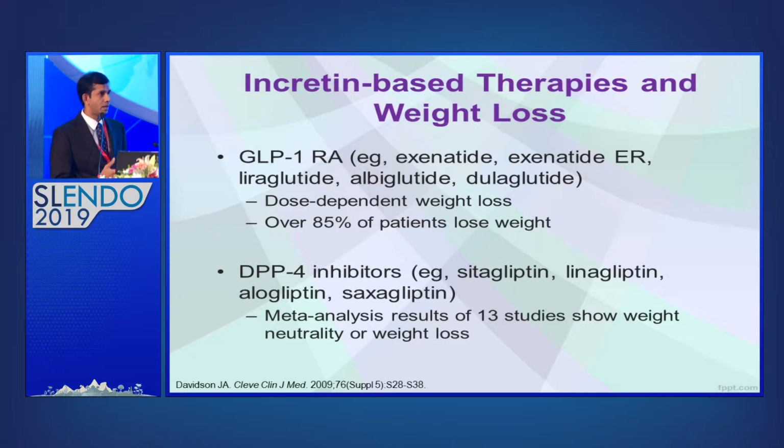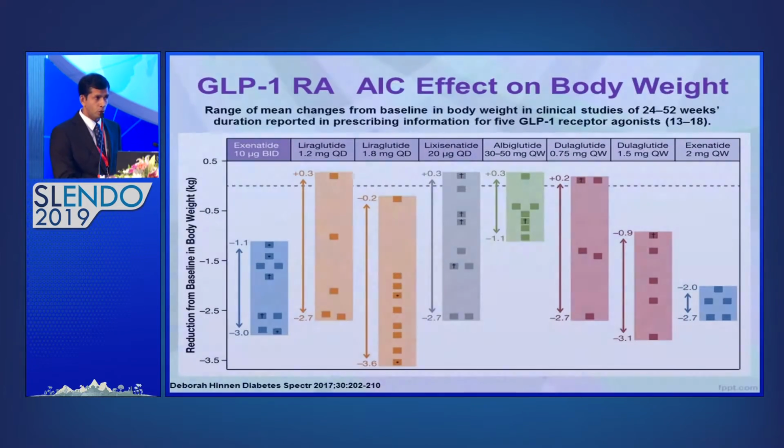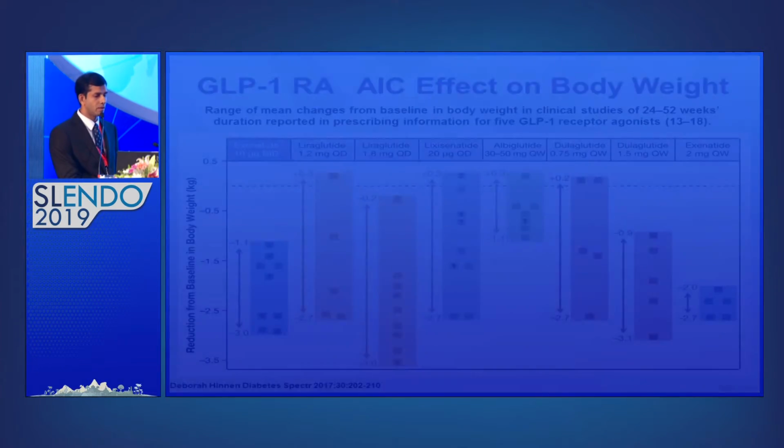And as I explained earlier, GLP-1 causes weight loss in the majority of patients, and depending on the potency and the longer duration of action, you might get higher weight loss with certain agents. DPP-4 inhibitors are essentially weight neutral drugs. So this slide summarizes the different study findings for each agent. And as you can see, liraglutide seems to be more potent when losing weight compared with others.